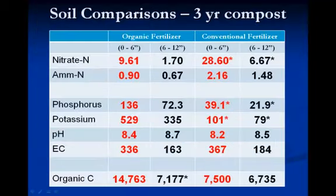And we looked at, after 3 years of this continual application of compost to these systems, what was happening to nitrate nitrogen, ammonium nitrogen, phosphorus, potassium, pH, and a few other characteristics. And essentially what we saw in our system was that when it came to nitrate nitrogen, in our conventional system, we had a lot more fertilizer residual in that top surface of the soil when we keep adding urea into the system. And we would imagine that.